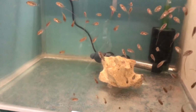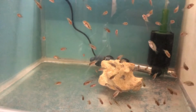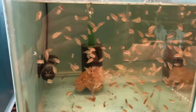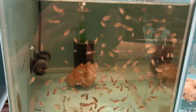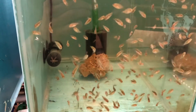There's probably, I don't know what, 200 or 300 of them all together with these ones and the ones in the other tank. So as well as the normal coloration, these are the pink coloration ones. There's probably about 200 in there as well. I'm going to have to hope that the Lewisellite grow up quick so that I've got some live food for them.